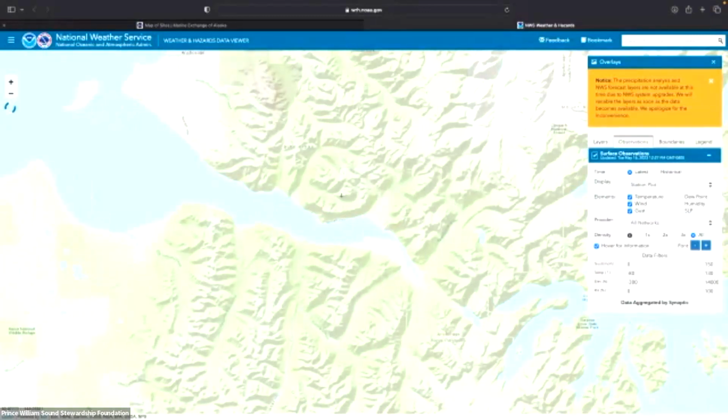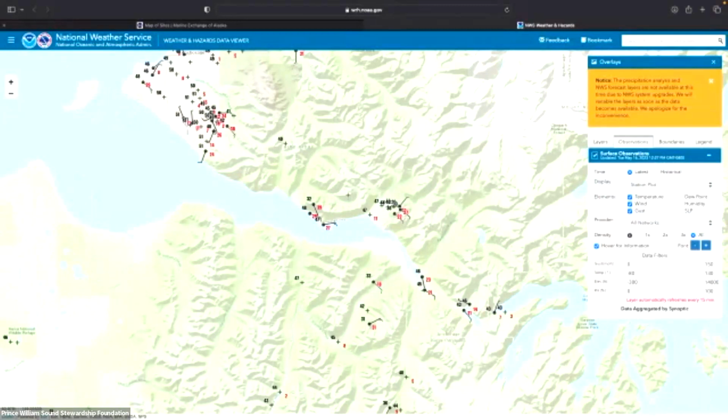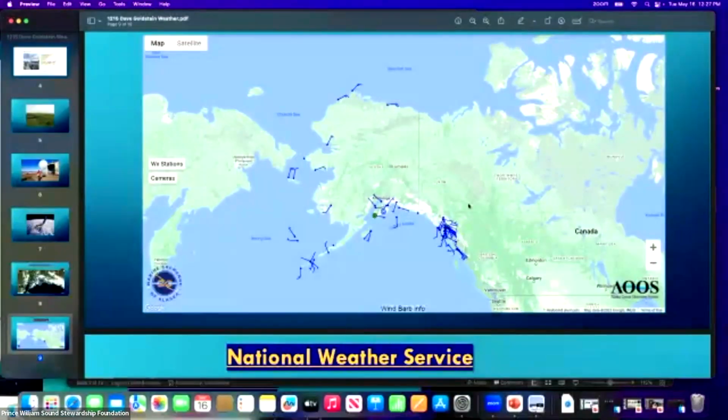You also have some of the avalanche sites. I think Sunburst is one of the sites very high up, and there's also one on the glacier over on the Kenai Peninsula too. So, okay, we can go to the next slide there.